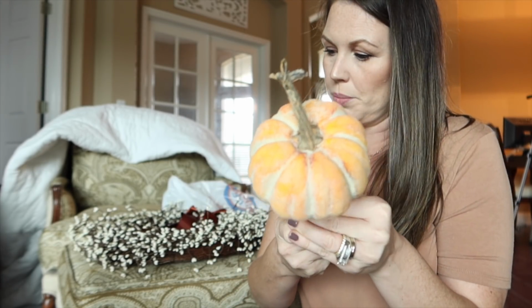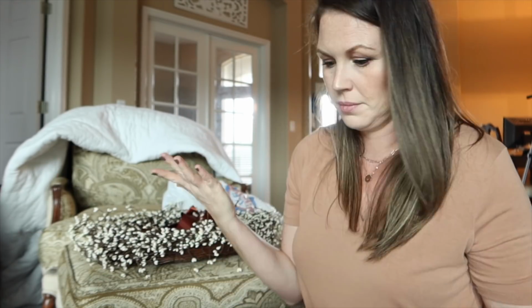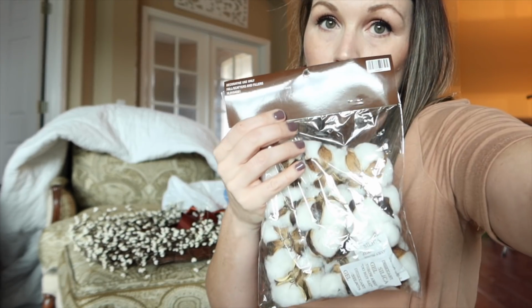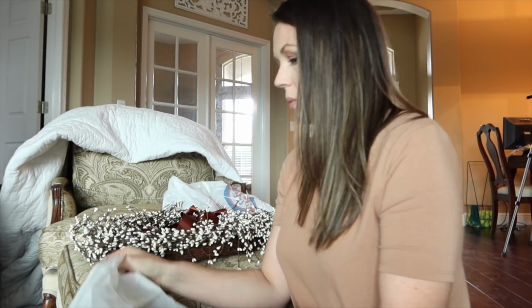I thought this would be really pretty to complement next to here. I mean, yes please. I got a patch of cotton because we're from Tennessee. We love us some cotton, okay? And then just more extra. So I think we are about ready.